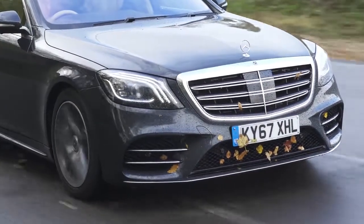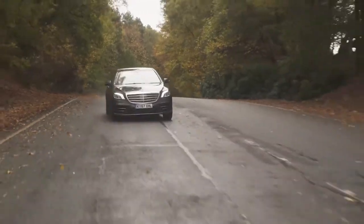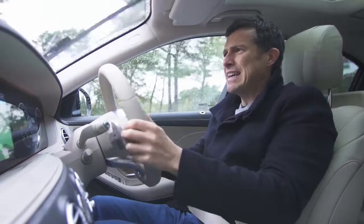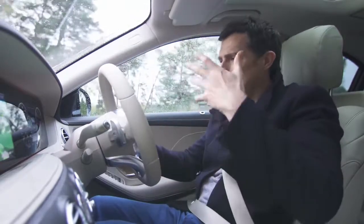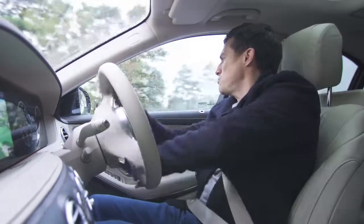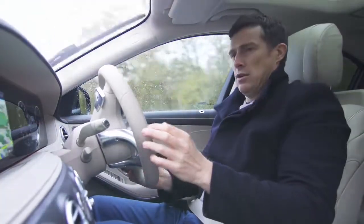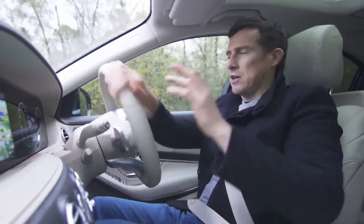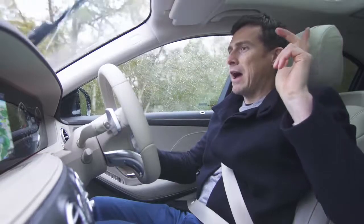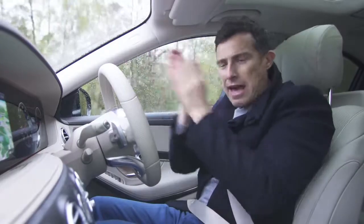Now you know what this car is like on the inside, let's find out how it drives. Now the S-Class may be a big car, but it's surprisingly easy to drive in town. Part of the reason for that is the steering. It's nice and light, which makes low speed manoeuvres a doddle. Also, visibility is really good, so there's hardly any blind spots. You've got a big back window, so there's a good view out the back. And I like the fact that the Mercedes emblem kind of acts like a gun sight to aim you down the road.